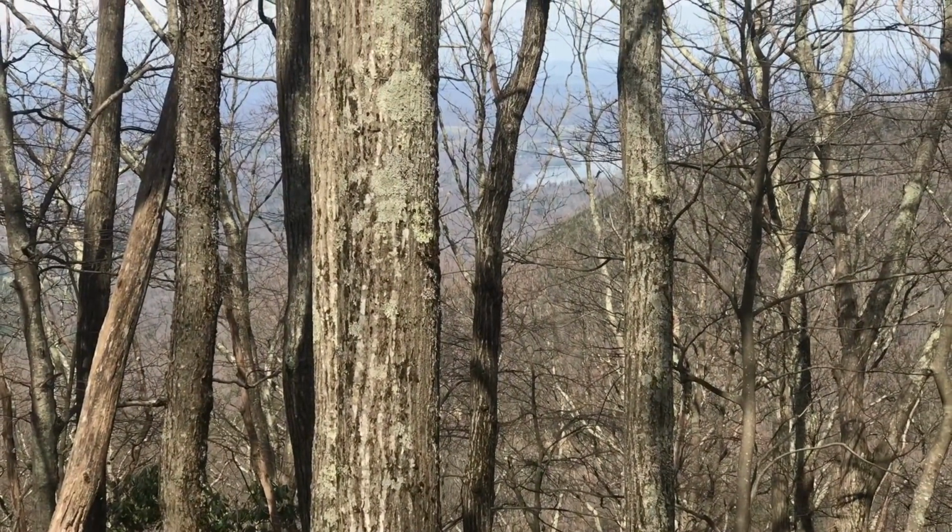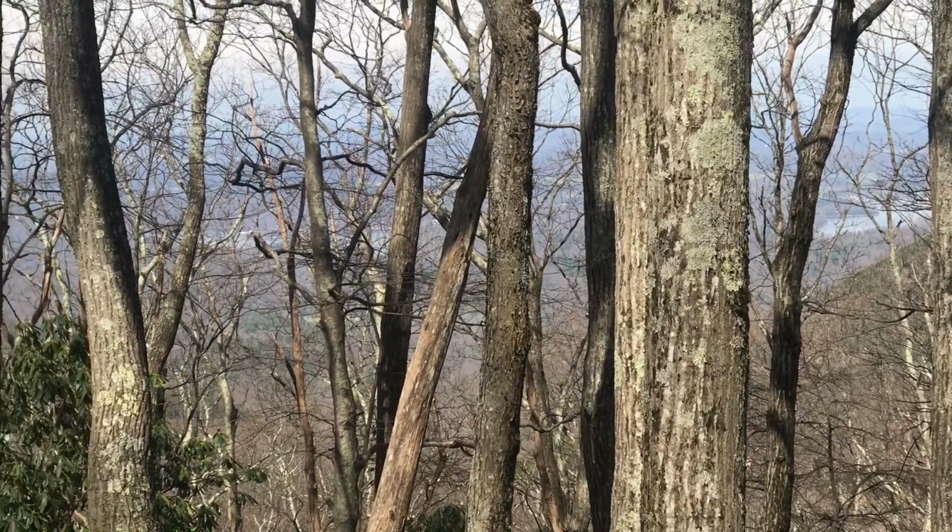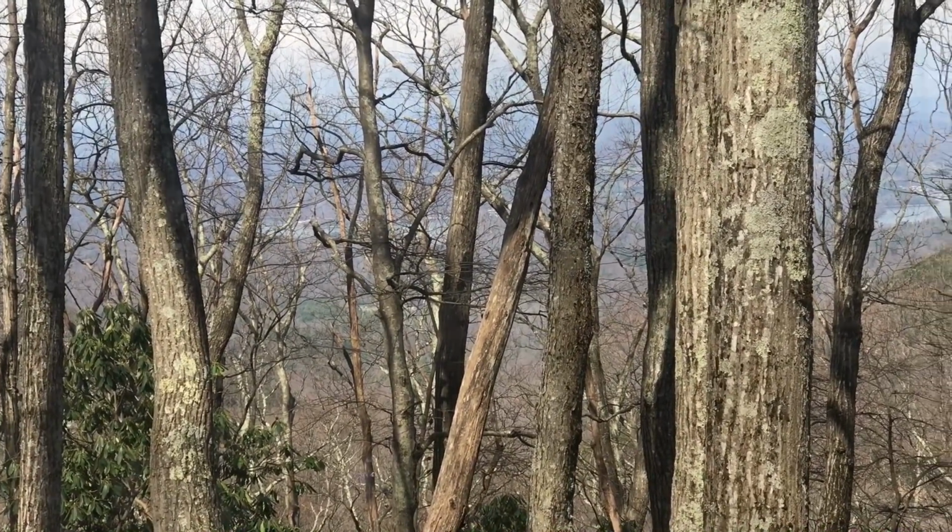Might be hard to see, but through the trees we can see South Holston Lake. It's 10 after 2. We are 2 miles from Abingdon Gap Shelter. For people that don't live there, it's Abingdon Gap Shelter. Got another story for you. So, Story Time with Reboot, episode 2.